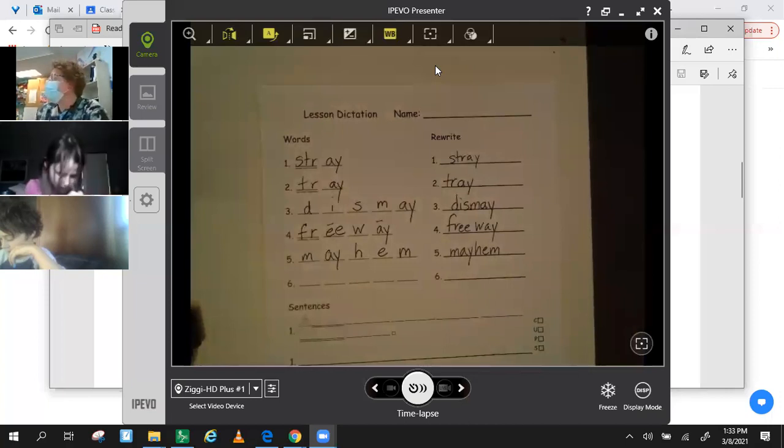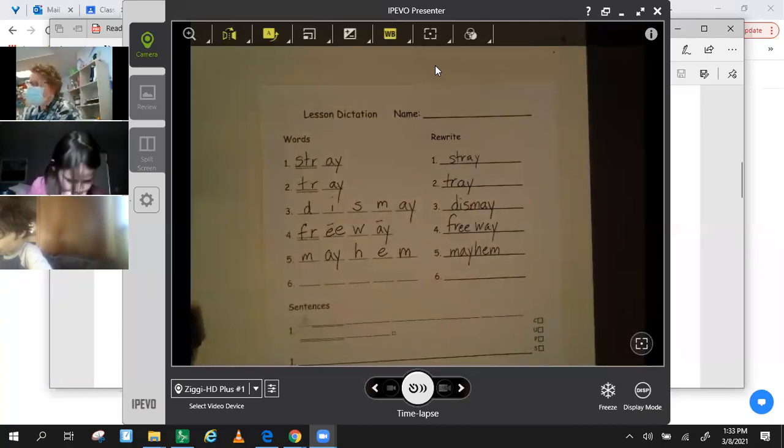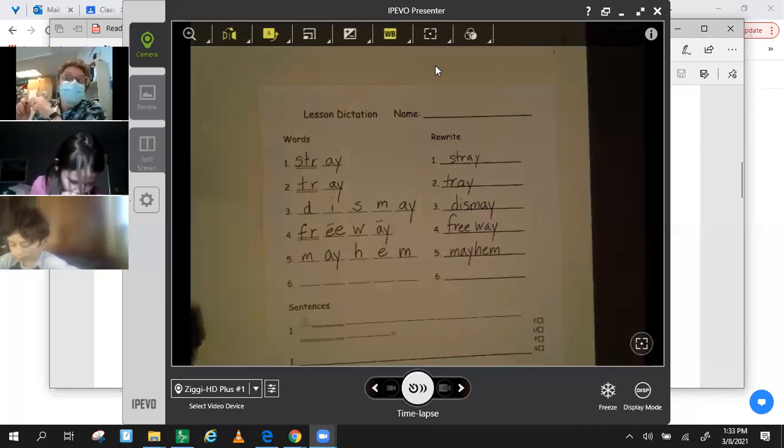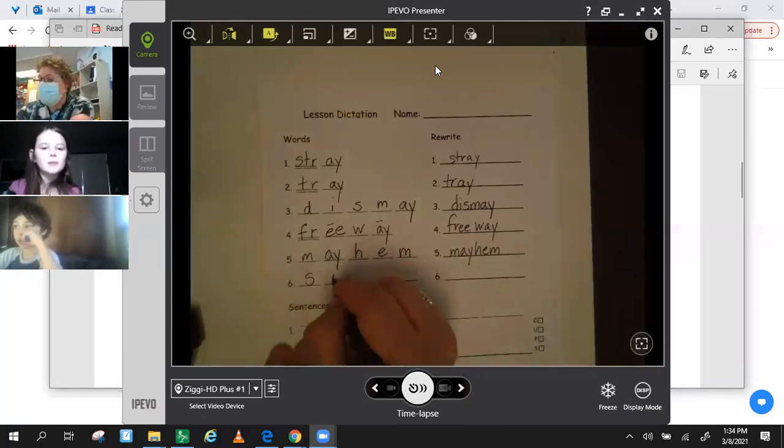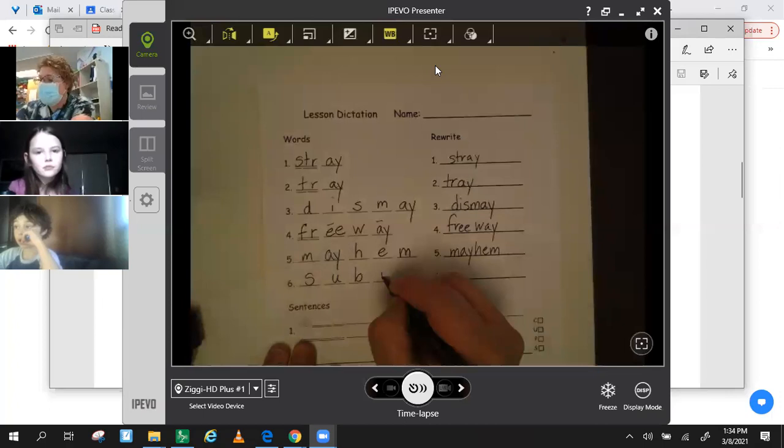Number six, subway. Please ride the subway home. Subway. Again, one word, but two syllables. Subway. There's two types of subway. Yeah, there's more than one meaning to the word, but if you listen to the sentence, you'll know which one I was talking about. All right, which friend at home wants to spell that one for me? Astria? Okay. S-U-B. W. A-Y.